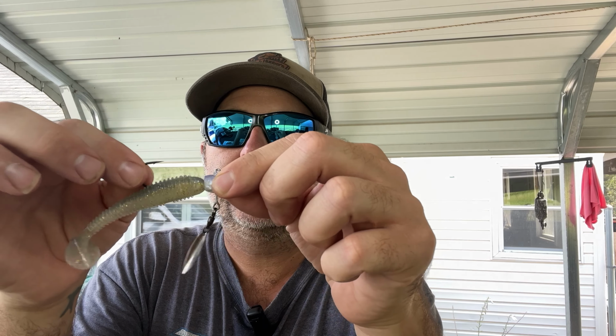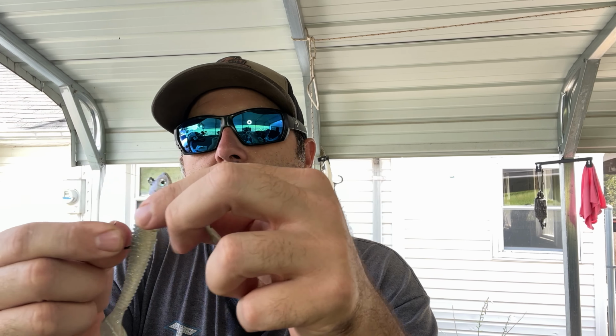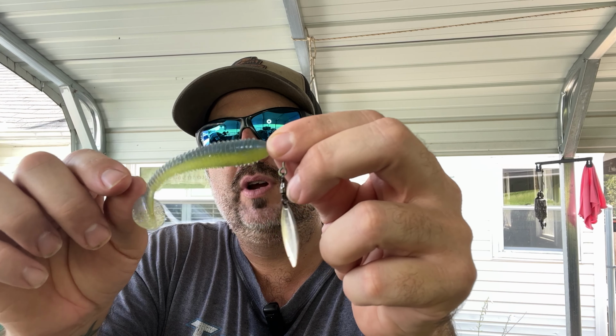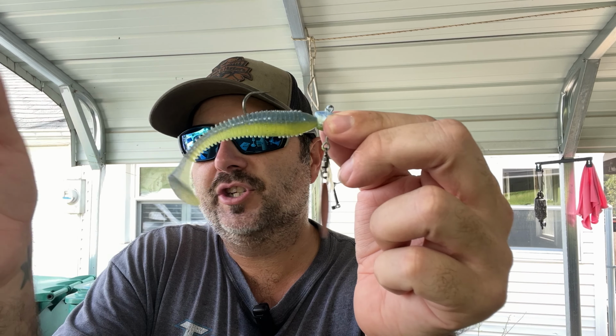I like an underspin this time of year. I run 2 different colors. This is a sexy shad color with just a shad-like head. I run a 1/4 ounce almost all the time, and then I'll run this chartreuse electric blue. If I have a lot of smallmouth around, they seem to really like that color. Works really, really good. Like I said, this is another shad imitating bait.